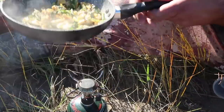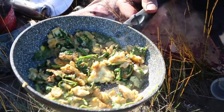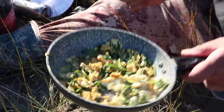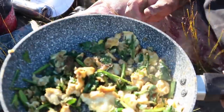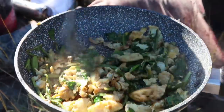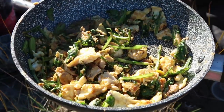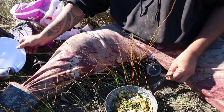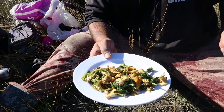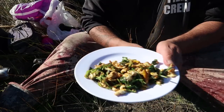Turn the stove off. Look at that, guys. Let's try and get a good shot of that. Puha, eggs, oysters, entree. Time to plate that up. Easy as. Here we have it.